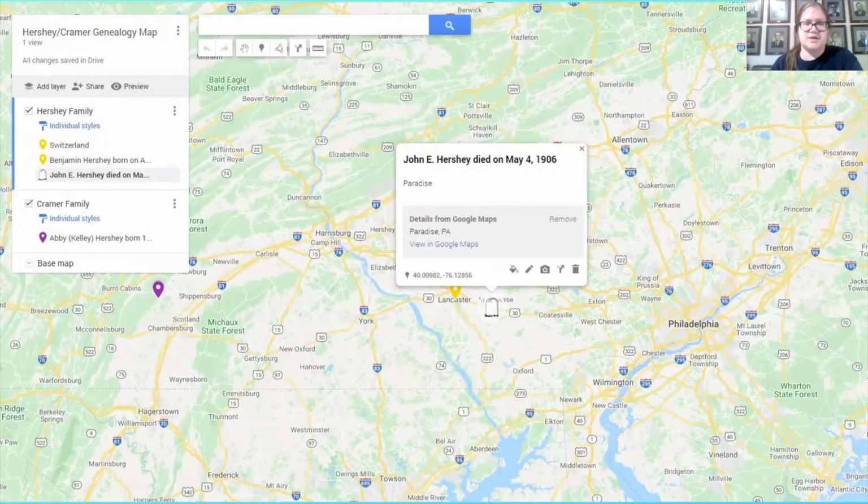This is my Hershey-Kramer genealogy map. I have a couple different maps created. You can actually put in your own markers, so there's a tombstone marker, and then you can also put in layers. You can see off to the side that the Hershey family is checked and the Kramer family is checked. So I could uncheck the Kramer family and it would take out all of the Kramer family and just leave the Hersheys.